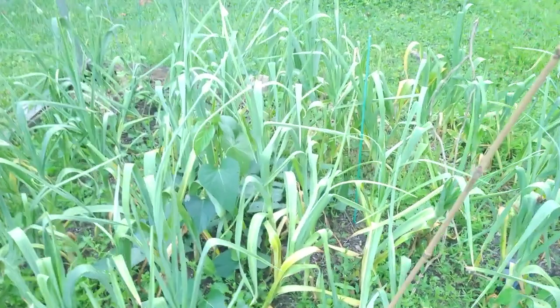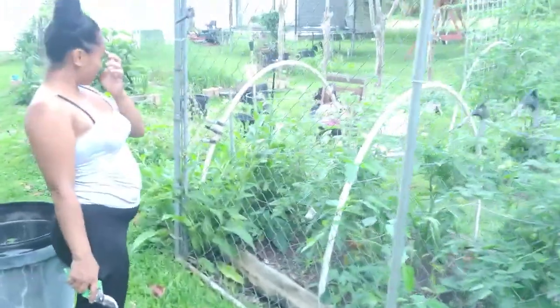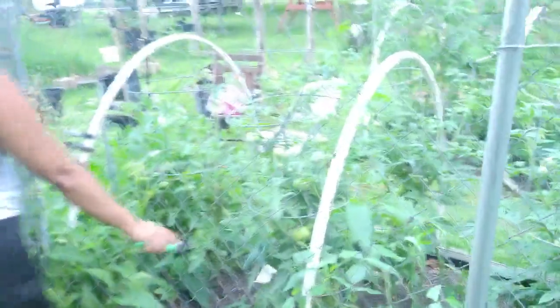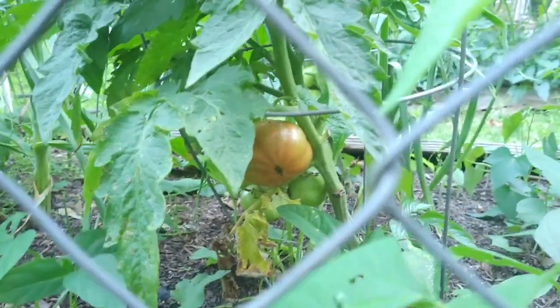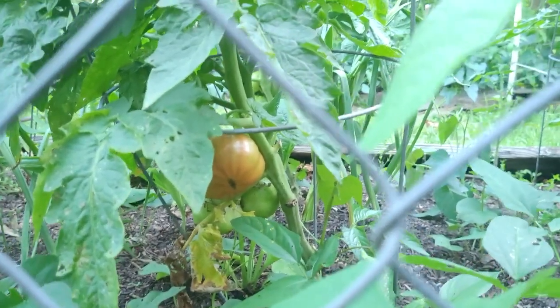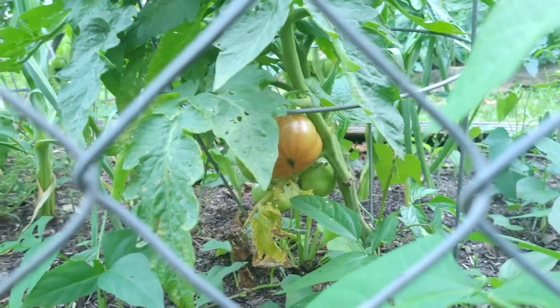What, a tomato? All right, so I had to stop talking about the garlic because Bevs called me. She said, we got a tomato. We got a tomato that's ripening. Look at that. Yeah, that's going to be the first one of the season. We got to make sure. Look at that. That's what I'm trying to get y'all later.